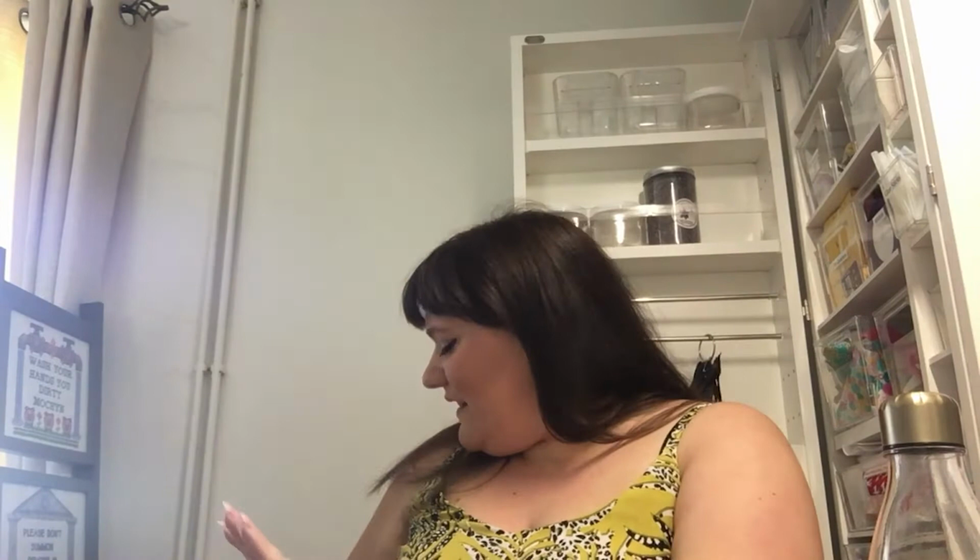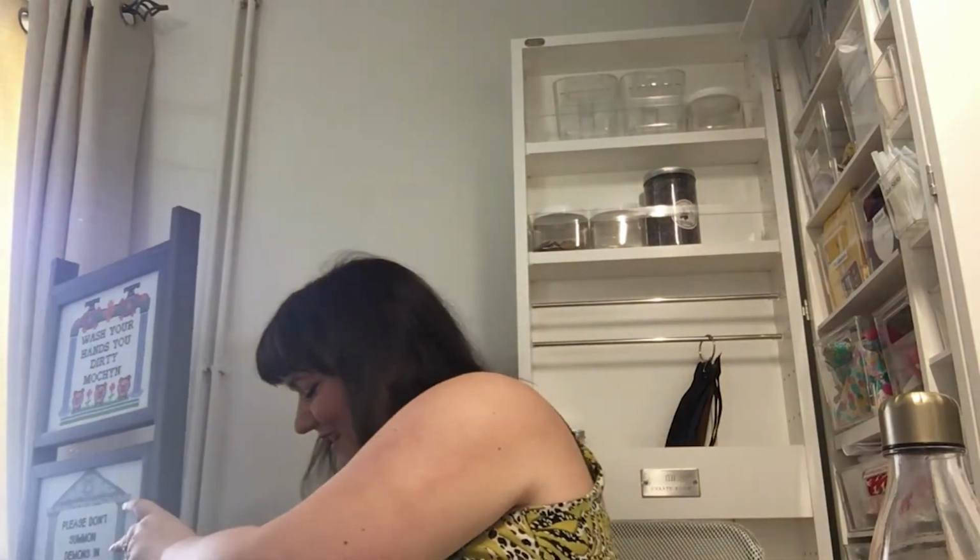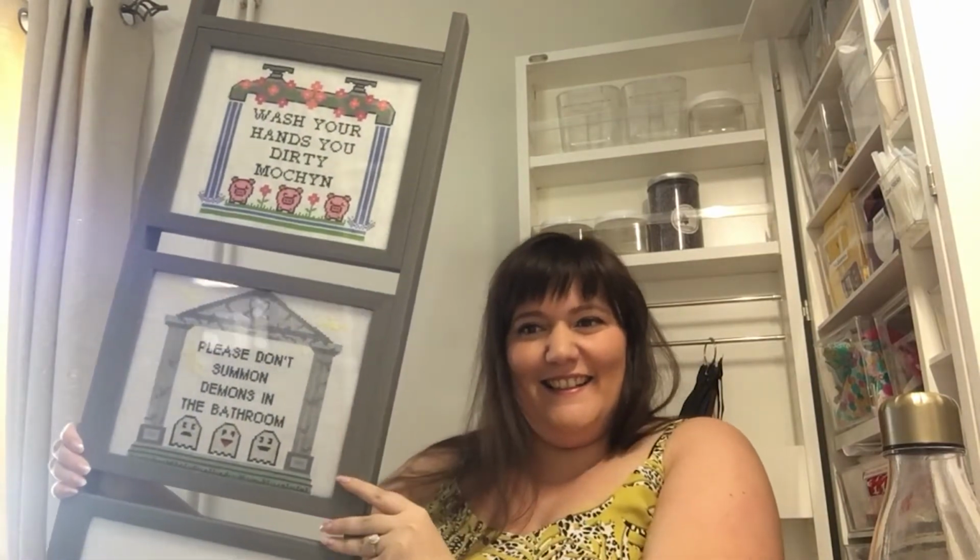So if we start with my first finish, it's a fully finished and a replacement finish from last week. These are the bathroom finishes that I was talking about. I found a different frame I liked. If I can get it in. Ta-da! Oops, sorry about the glare. So here is my finish for the week, my Please Don't Summon Demons in the bathroom.